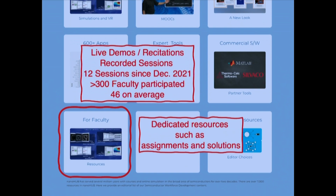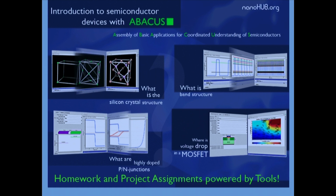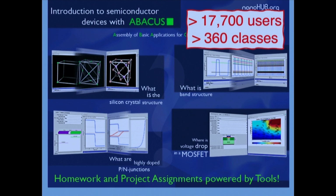Now, I want to highlight this tool we call Abacus. And that is what we use for semiconductor teaching. If you teach a course, you typically have band structure in there, crystals. Then you might have a device like a PN junction and a MOSFET. And those are the materials I teach. And this tool has been used by over 360 classes now, over 17,000 users.